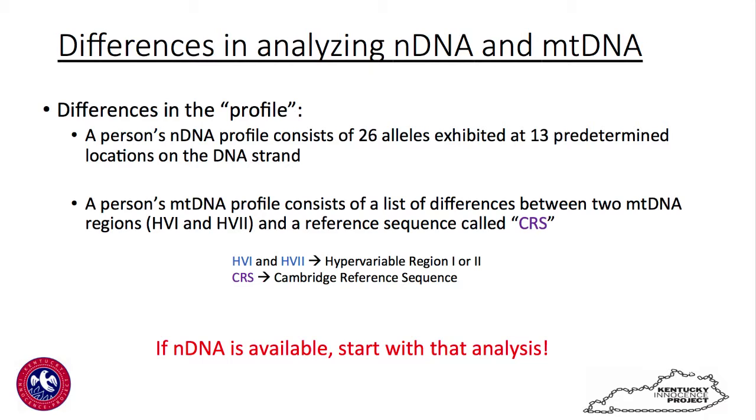The major difference between the two is what is known as the DNA profile. So an nDNA profile consists of 26 alleles exhibited at 13 predetermined locations on a DNA strand. And we're going to talk about exactly what that means in just a second. But a mitochondrial DNA profile is a list of differences between 2 separate regions of the cell, known as HV1 and HV2, as compared to the sequence called CRS. So we're going to talk about this a little bit in depth.